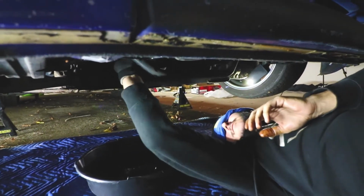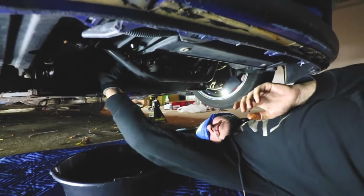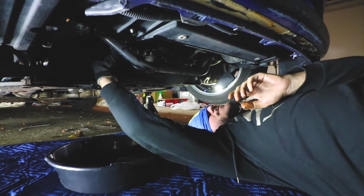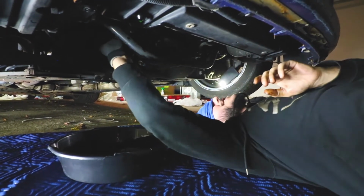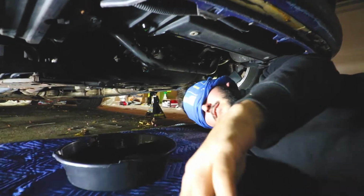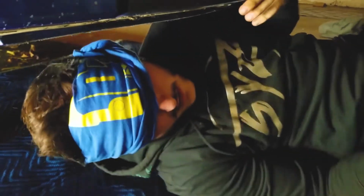Now you tighten it. And you gotta make sure it's real tight, because you don't want anything spilling out of there. You want it to be real tight. And I think we're done here.